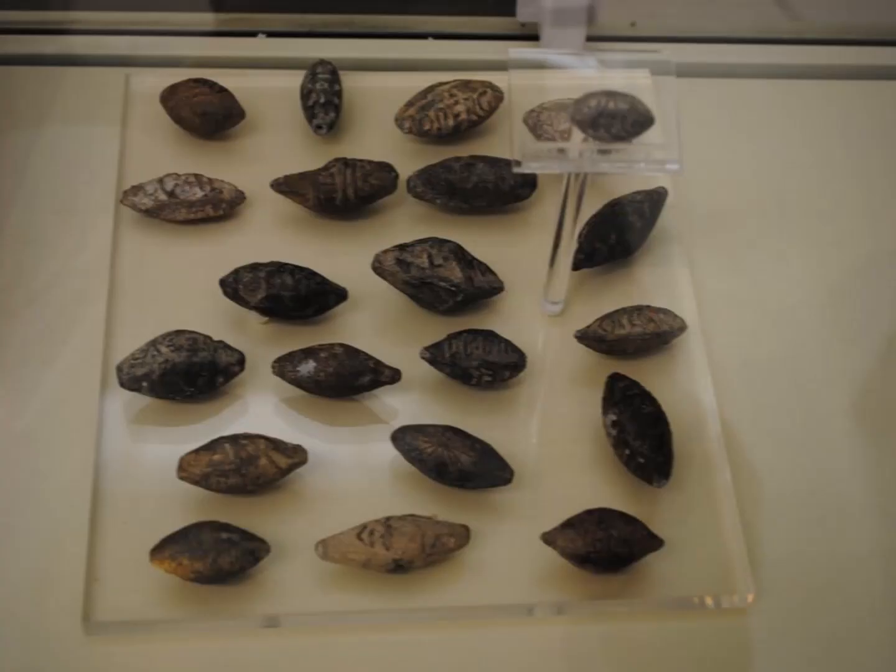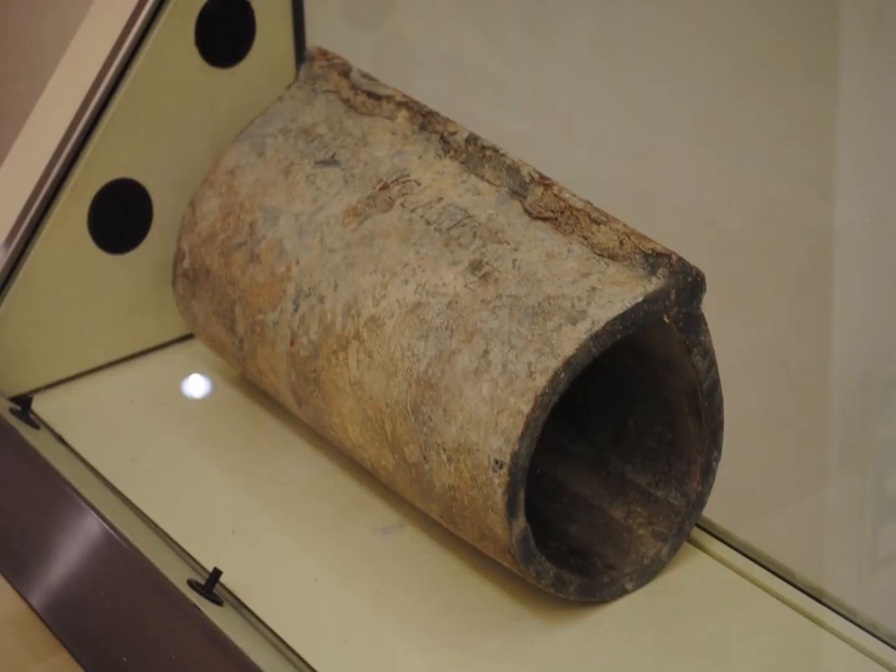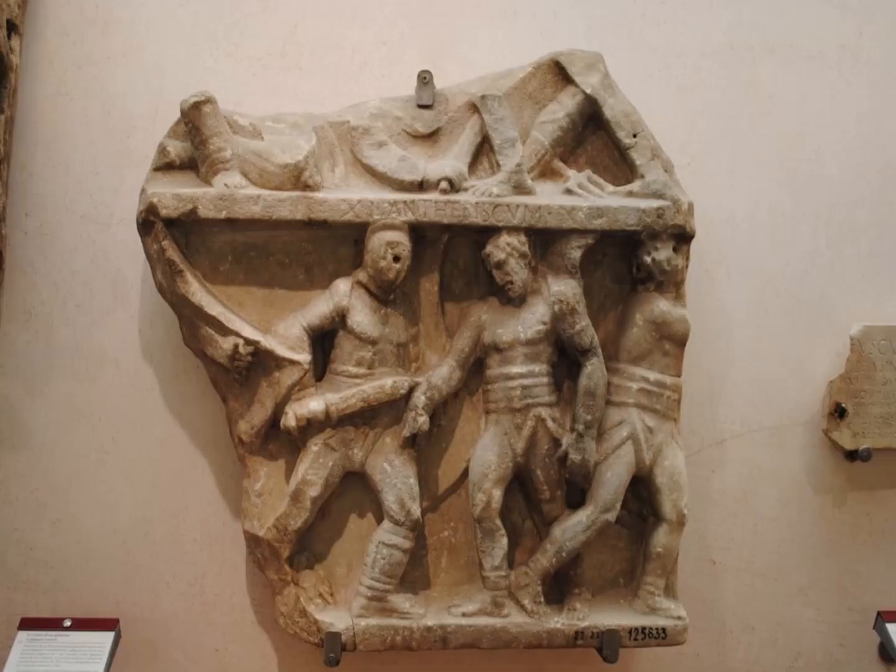Here we have lead bullets that would have been put in slings. It was not uncommon for the Romans to kind of copy the Greeks, because some of these will have imprints of the general, or the troops that are throwing these at somebody, so you get the idea of who's attacking you. In one display, they have this very large piece of lead pipe. This is about 4 inches across at its opening here. Nice little display of what would have probably been a gladiator's urn, where they would have put their ashes.